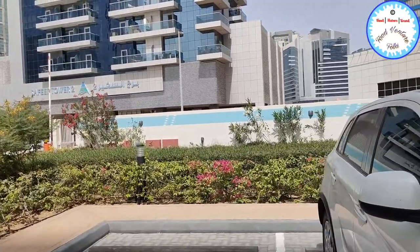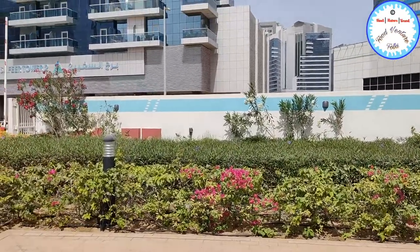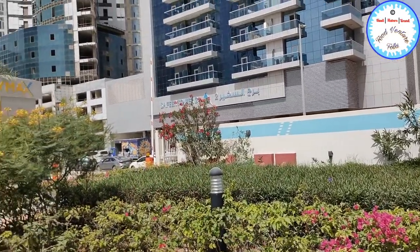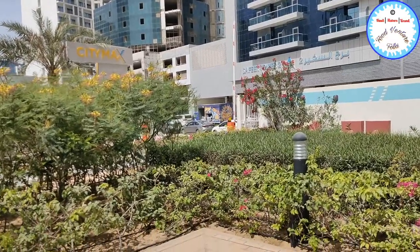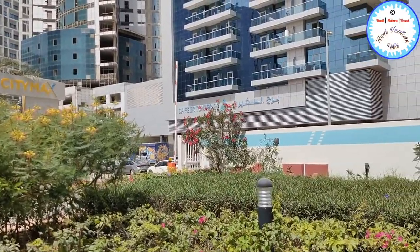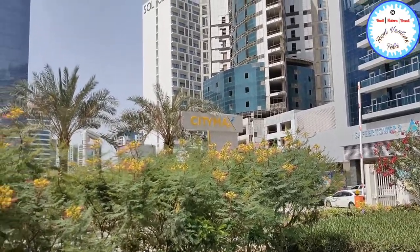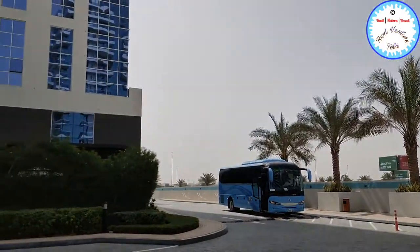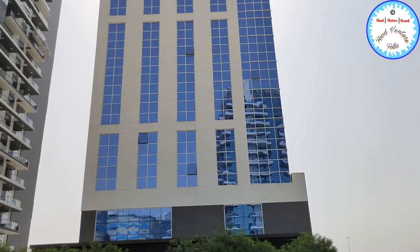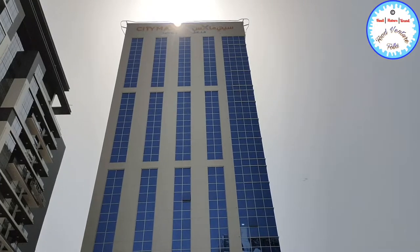Right opposite CityMax, you'll see the Safed Tower, which is again a residential complex. It's quite an open space here, there are not too many towers around. So this is how the hotel looks from outside. And they also have a brew house right at the bottom on the ground floor.